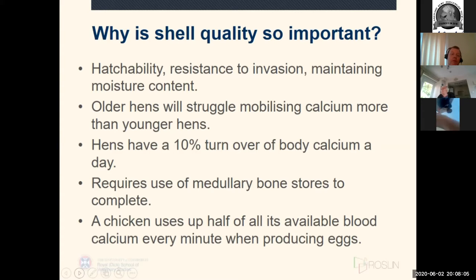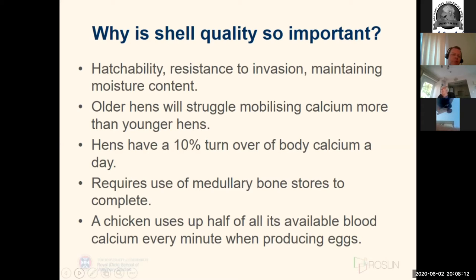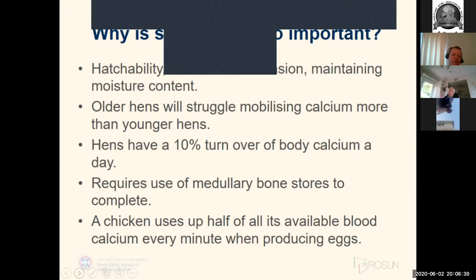So they have medullary bone, which they use as a store for this. And a chicken that's laying eggs will use half of its blood calcium. So half of the calcium in its blood, which it needs to keep itself alive, gets sucked up every minute into that eggshell. So they need to have calcium available to replenish that on a continuous basis. They do compensate from their medullary bone stores, but if they're not getting calcium continuously, they will become deficient.